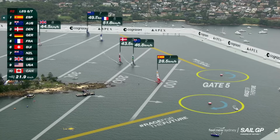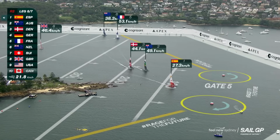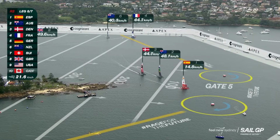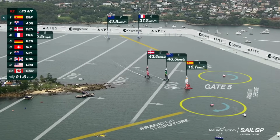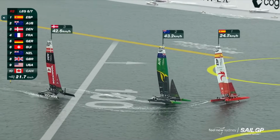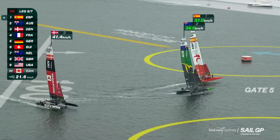And right now it is Spain that has the lead, Australia second, Denmark in third. And Stevie, these are 3 of the 4 teams that finished in the top 4 in race number 1. So consistency, to your point, as you said earlier, is certainly showing. Yeah, consistency is key. I think the left turn at the top's consistently been good. So expect Australia to follow Spain. They do. Rockwool Denmark are going to follow as well.